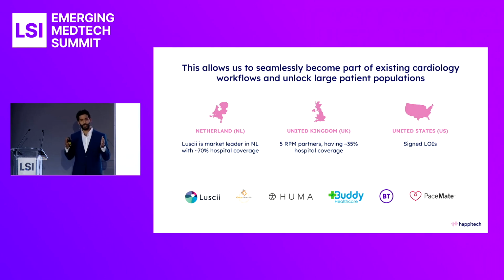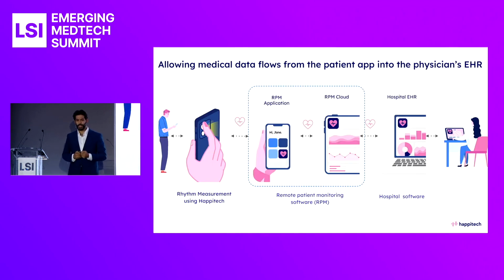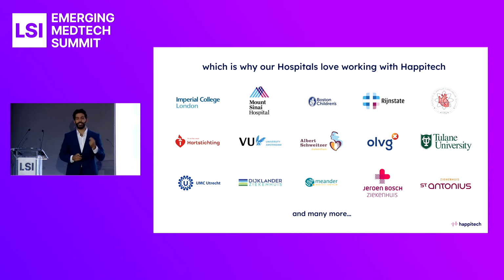And together with a joint go-to-market, we unlock the cardiology patients. And the beauty about that is the medical data can now flow all the way from the app of the patient into the EHR. That's a big reason why hospitals love working with us, because it's not a standalone solution. Everything gets into the EHR, allowing us to deploy to real-world patient populations.